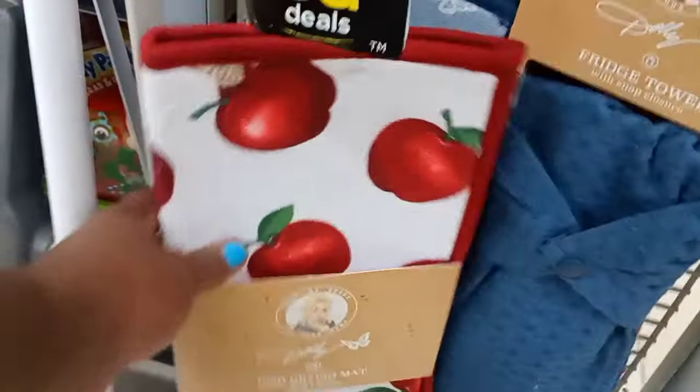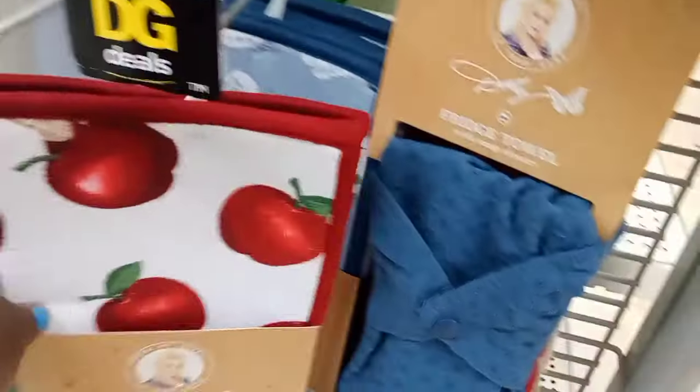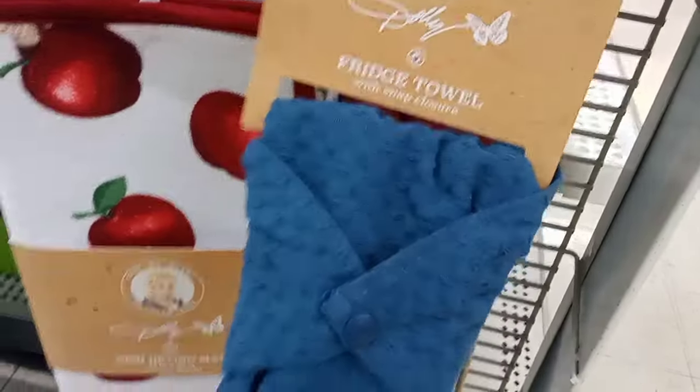And they have some dish drying mats, which have apples on them. And these are blue butterflies. And this is a fridge towel. Comes in blue, red, and tan.